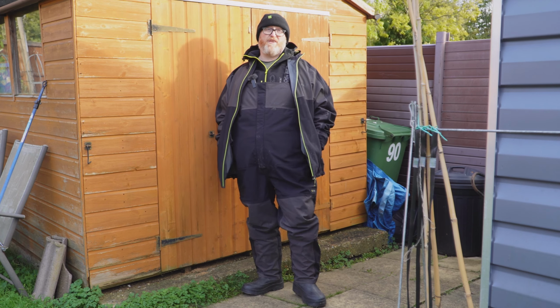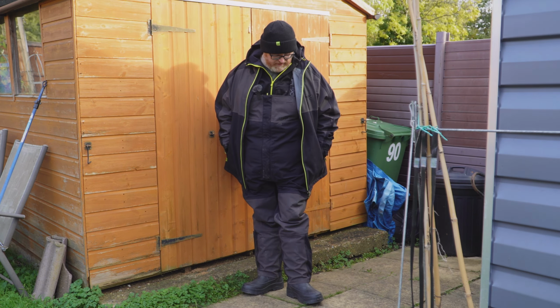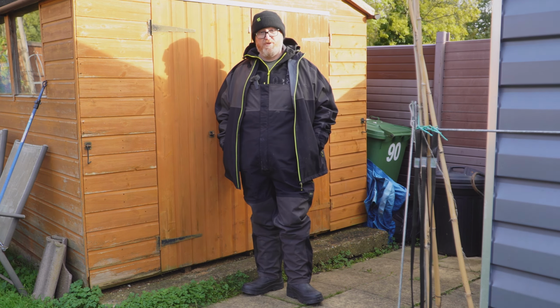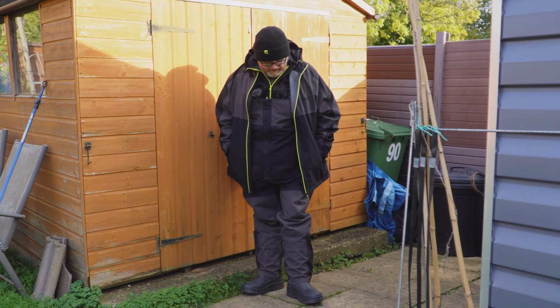I normally wear a 9 to 10. I've bought these in a 10, and they're not too big, and there is space in there for me to put some more socks on if I need to, so that's what I'll wear.